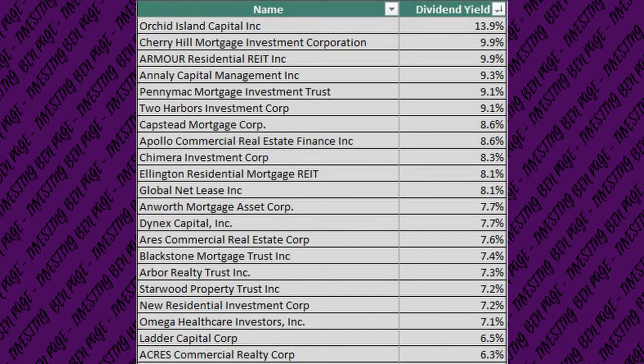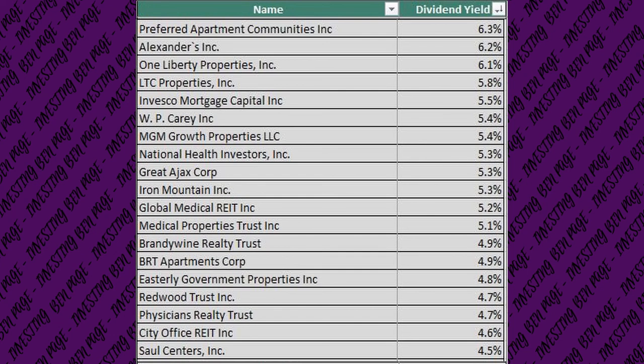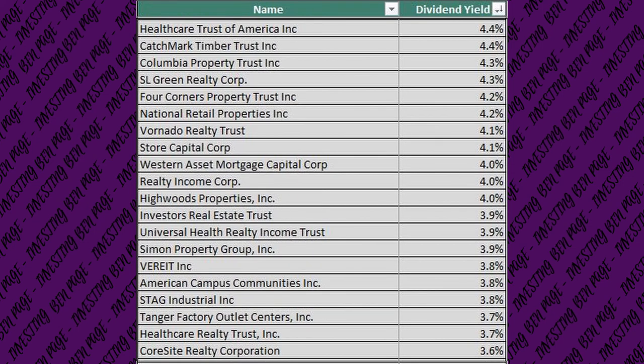Just in case it's of interest to you, I have included a brief list here that just lists off a large section of REITs and includes their dividend yield. As you can see, a majority of these are a fair bit higher than the S&P 500, which holds an average of around 1% to 2%. But that is it for today.